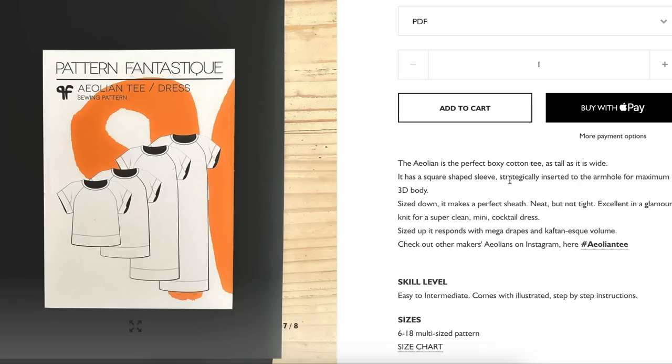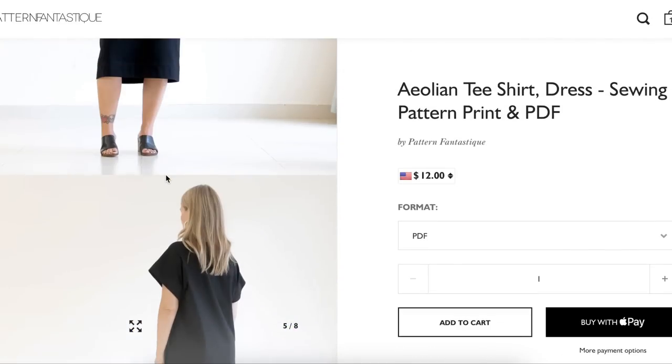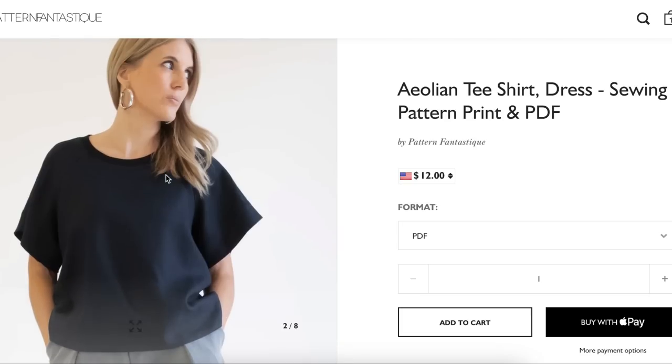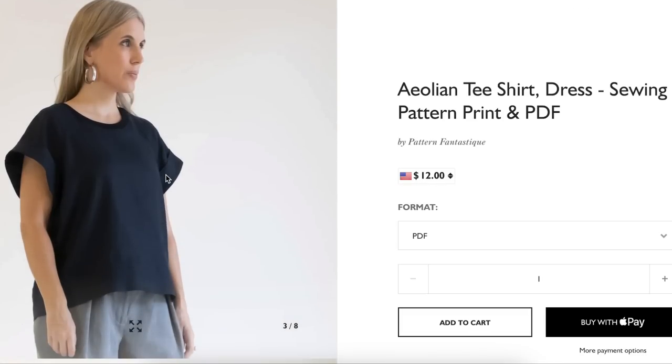Sized down, it makes a perfect sheath. Neat but not tight. Excellent in a glamour knit for a super clean mini cocktail dress. Sized up, it responds with mega drapes and caftan-esque volume. Okay, yeah. Well, she certainly knows how to make a boxy tee seem way more special than it appears. It seems so simple, yet she makes it sound like a lot of thought went into this one, which makes me curious.